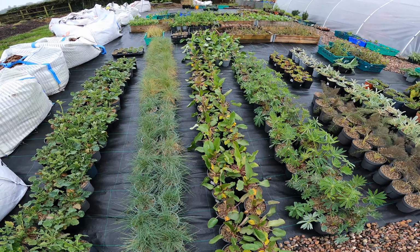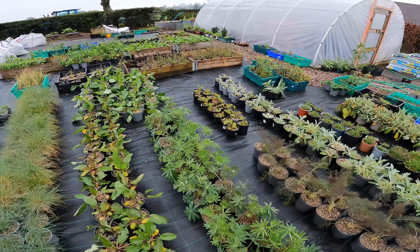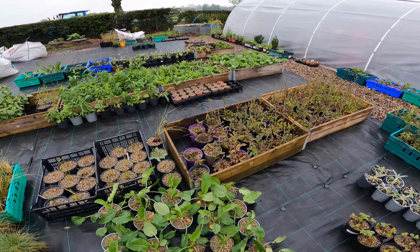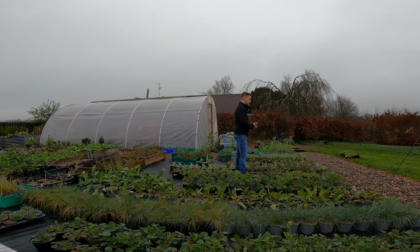Hopefully, if this does well, I want this to go further and become a website shop, so you could click and order, and I hope to post to the UK and Ireland. At the moment, I'm only offering this as a collection only service. I'm based in BT45 in the north of Ireland, and you can contact me for my address if you wish to come and view any of the plants.